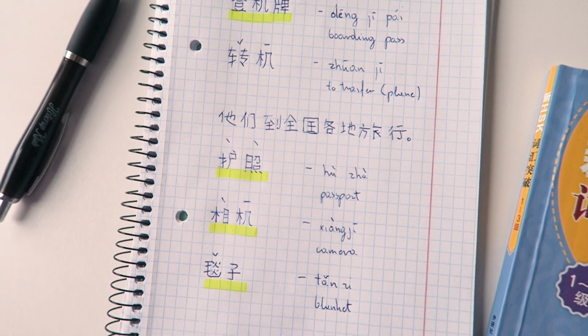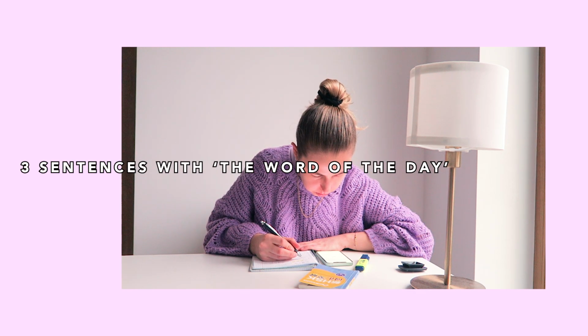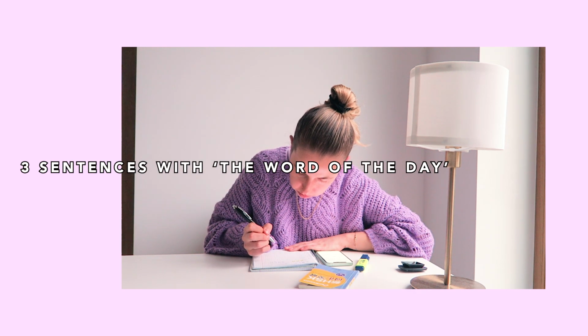I repeat it to myself and I try to make 3 sentences with that word. And I think this is a very crucial thing for anyone trying to learn a language: don't focus only on learning new words, on learning vocabulary. What's actually the most important thing about learning a language is learning how to use words in a context, in different sentences. I think it's a much better strategy to maybe learn fewer words, but learn how to use those words in a context.